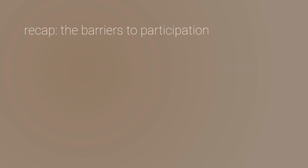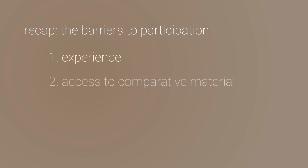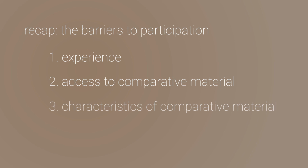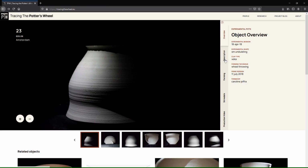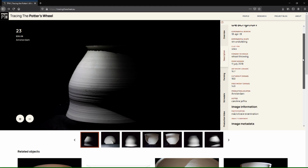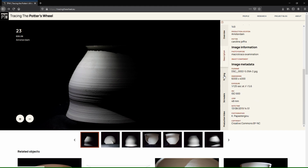The main obstacles to participating in technological assessment of wheel-form ceramics, as a reminder, are experience, access to comparative material, and the qualities of the comparative material. Hands-on, in-person experience is still the de facto standard for developing specialist material skills in archaeology. But the availability of a digital study collection cultivates a new kind of hands-on material study.